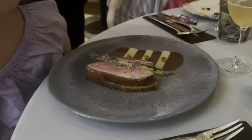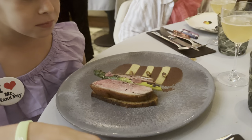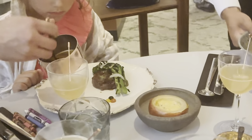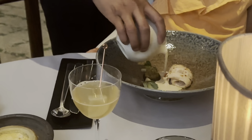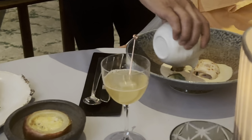What do you think of this? Straight up duck breast. Good. I don't like this stuff. They'll let you know. So this is the grilled Australian A7 Wagyu strip steak. Local marble potatoes over here. So here in the group, the Italian had stuffed green mushrooms as well as farro and kohlrabi.